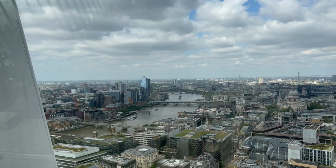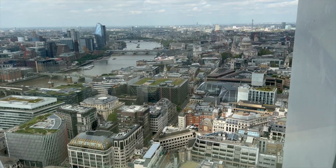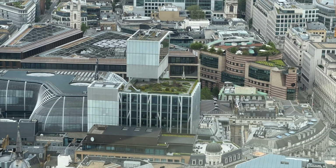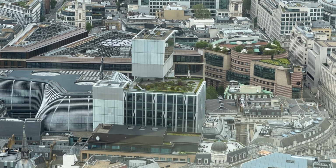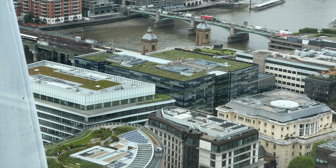The gardens on the roof, as far as the eye can see, tell a story of a city's relentless growth. Here in London, the modern and the old are a constant reminder of this great city's ability to adapt, innovate, and thrive, reflecting its ever-changing identity.